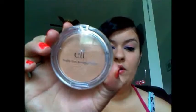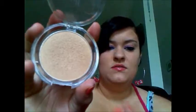Sorry, someone's calling me. Next is my e.l.f. Healthy Glow Bronzing Powder, and this is in Sunkissed. And it just looks like this. Super pretty. I love this stuff. It's a good bronzer for only a dollar.